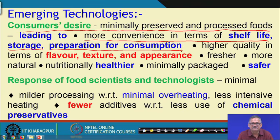Then higher quality in terms of flavor, texture, appearance, that is also the consumers' demand. It should be fresher with the new technology, more natural and nutritionally healthier as well, minimally packaged. Finally, it should be safer. That is what consumers want. If all these aspects are taken care of, then with the introduction of new technology, perhaps they will have minimum resistance, they will be cooperative, right.